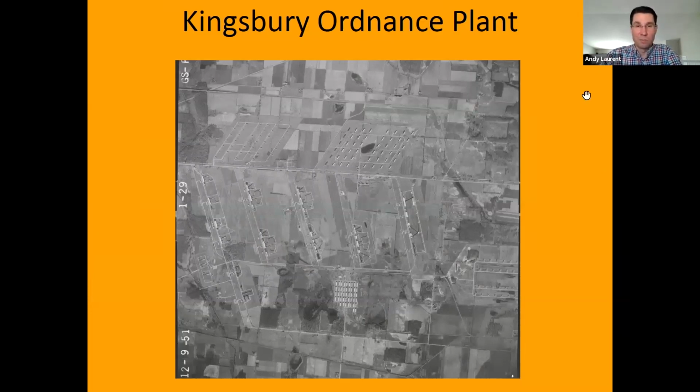Kingsbury Ordnance Plant was built during World War II, started in 1940 when the war clouds were on the horizon. Put here because of the access to 5 railroads. The Grand Trunk was here, the Wabash was here, the B&O was here, and the Nickel Plate was here. So maybe it's 4, not 5. But it was put in a location, 13,000 acres, that had a lot of access to water, which you need for manufacturing of explosives. It was also in a location that could just as easily go east as west, because we were planning on fighting a 2-front war in both Europe and in the Pacific.